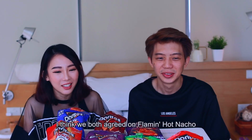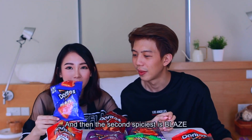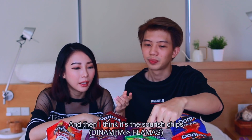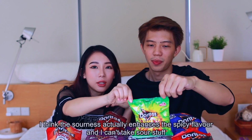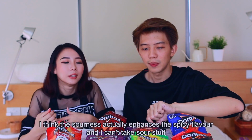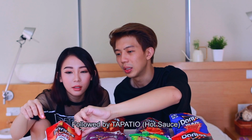Which one is the spiciest? I think we both agreed it's this one. Yeah, number one is this. This is the spiciest, and then the second one is Lay's. And then I think it's the sour, the sourish ones. Because I think the sourness actually enhances the spiciness. I can't really take sour stuff. Then this. I like the flamas, you like the lime one. And then these, I think this one.